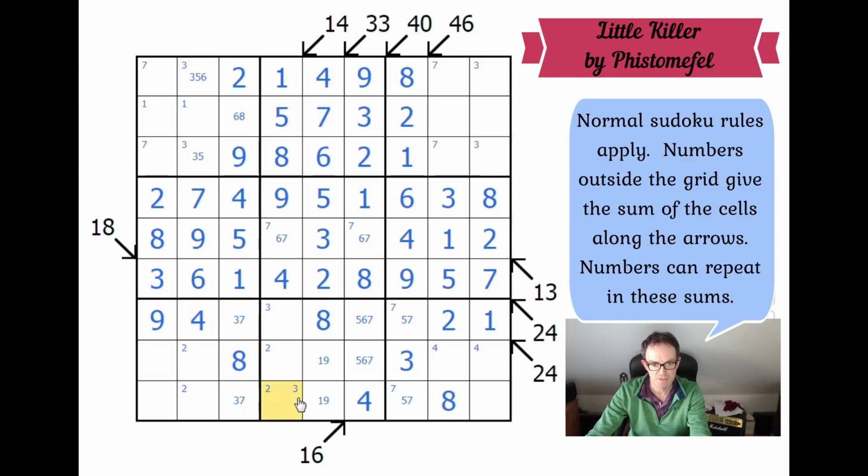So to complete this, this must be a 3, which means this is a 2. Oh, now we're starting to get somewhere. That fixes the 3 and the 7 there, which fixes the 7 and the 5. This must be a 2. Still not put a 1 into this box. This 8 sees that. That's got to be a 6. That forces a 6 up there, look.